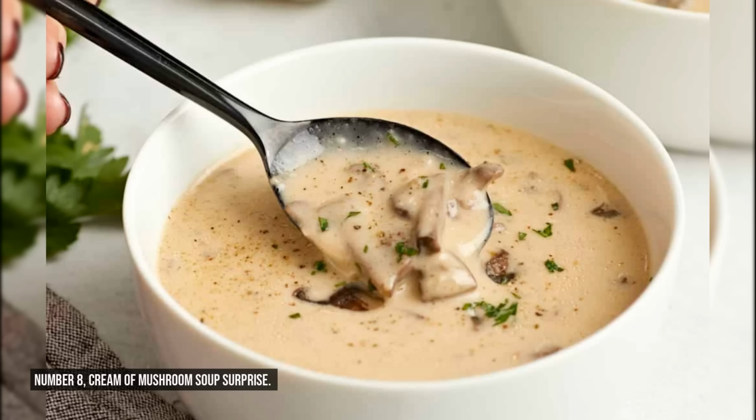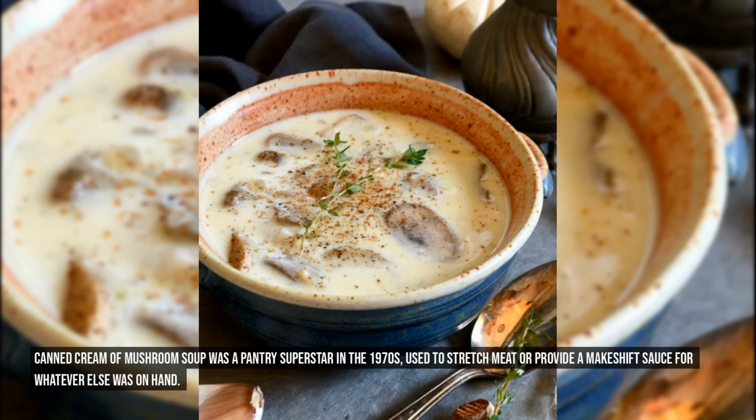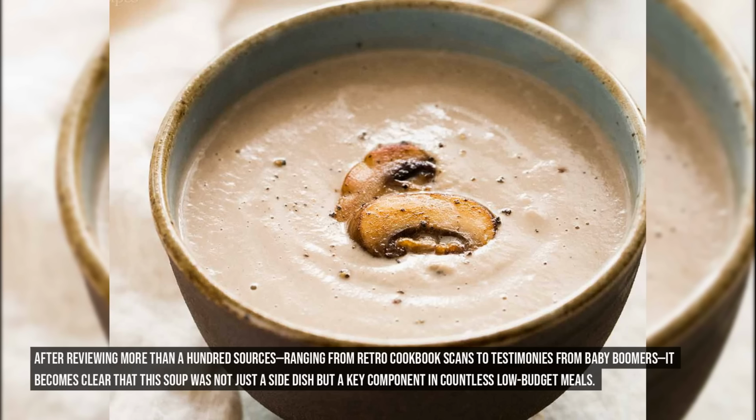Number 8. Cream of mushroom soup surprise. Canned cream of mushroom soup was a pantry superstar in the 1970s, used to stretch meat or provide a makeshift sauce for whatever else was on hand. After reviewing more than 100 sources, ranging from retro cookbook scans to testimonies from baby boomers, it becomes clear that this soup was not just a side dish, but a key component in countless low-budget meals.